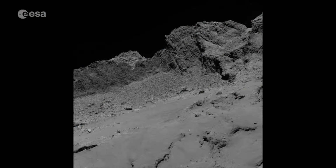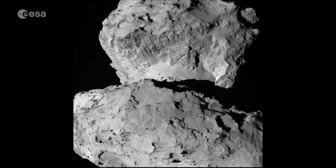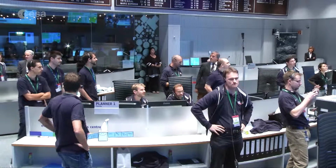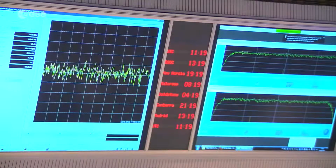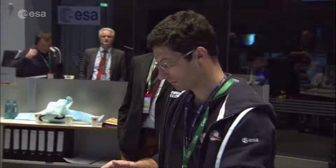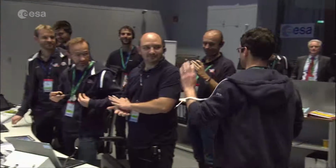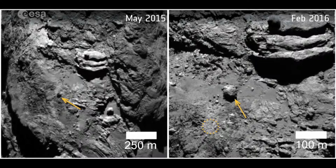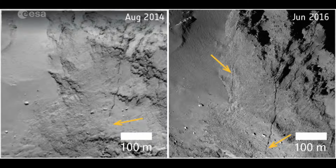OSIRIS consisted of 2 cameras that sent back unforgettable images of the comet. While the operational mission ended in September 2016, ESA and NASA are working with the instrument teams to archive the highest quality data, ensuring Rosetta's legacy. At the same time, the science community is analysing this data. In doing so, they're discovering new aspects about the comet's behaviour, be it surface erosion, the transportation of dust, or geological processes, such as the appearance of fractures or craters.